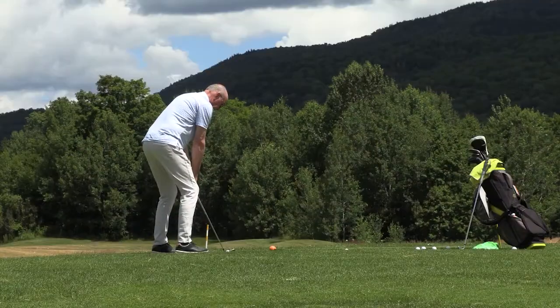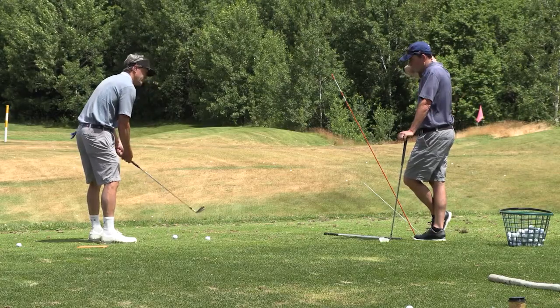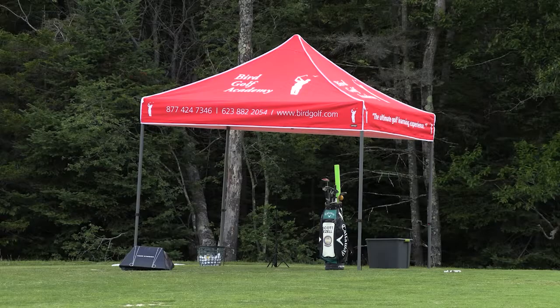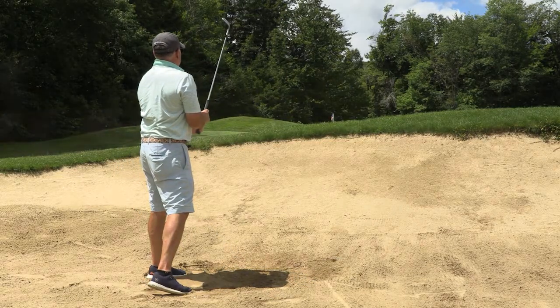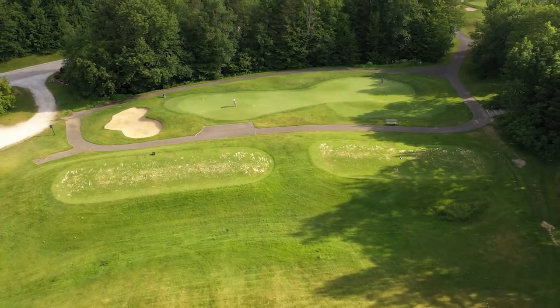We have a pretty cool, substantial driving range facility here. We have our own local teaching professional who's here and available. We also have a partnership with a company called Bird Golf Academy, and they lease out the facility and bring in their coaches, and we've had folks come from all over the world for golf schools here. So that's a great something to have here at Green Mountain National, and certainly for central Vermont, it's not something that's very common at all.